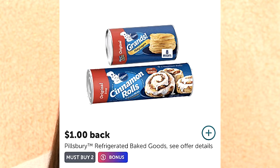Now with this item, you do have to purchase two. The biscuits are the best items to get. I believe you can get biscuits for $1.54. And the cinnamon rolls, I believe, are $1.64 or somewhere in that range. It would be more like a buy one, get one for 54 or 64 cents, which is not bad.